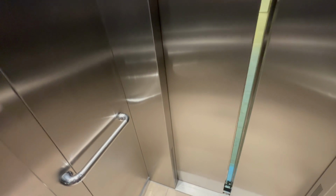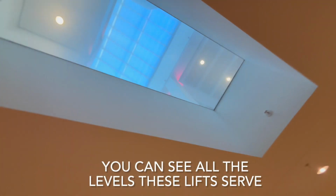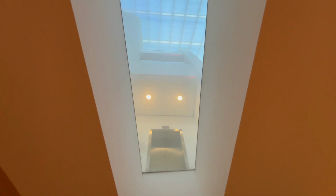Basement. We're at minus one. Doors opening. Yep, from level minus one, you can see all the levels that these two lifts serve and to the roof of the lobby.